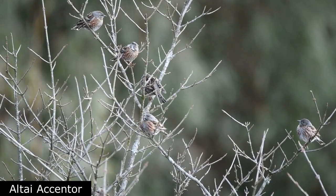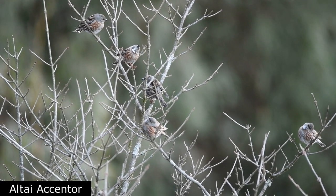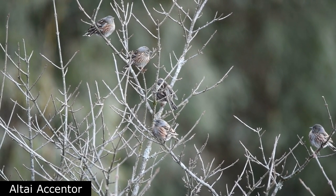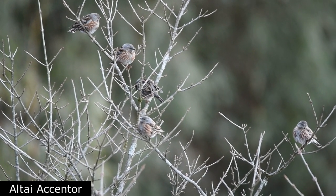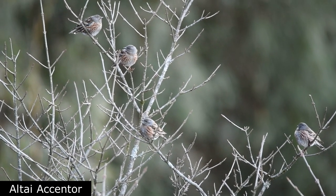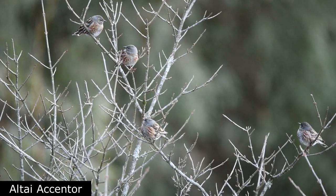I was overwhelmed to find another flock which initially looked like the mountain finches from a distance, but I was excited to find out that it was the winter visitor to the Himalaya, the Altai accentor. They are characterized by an extensive white throat and diffused rufous spotting across the breast, extending onto the flanks.